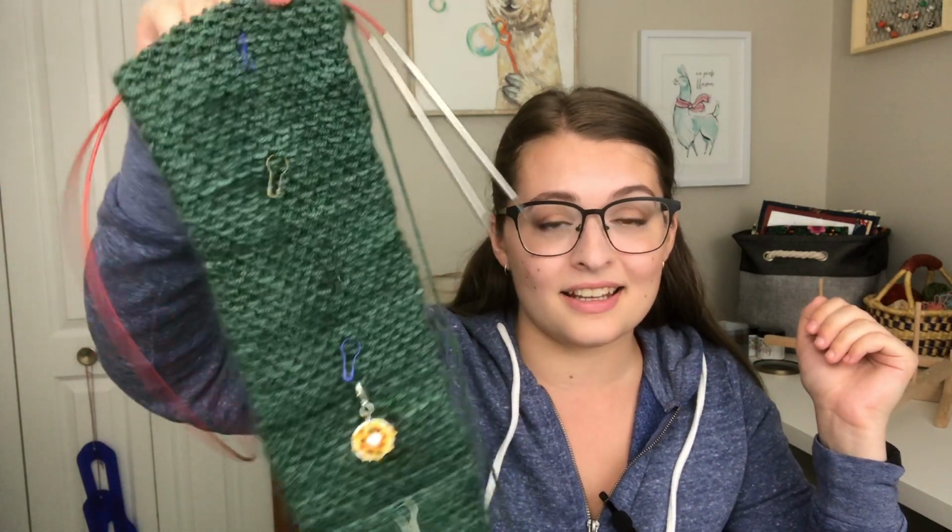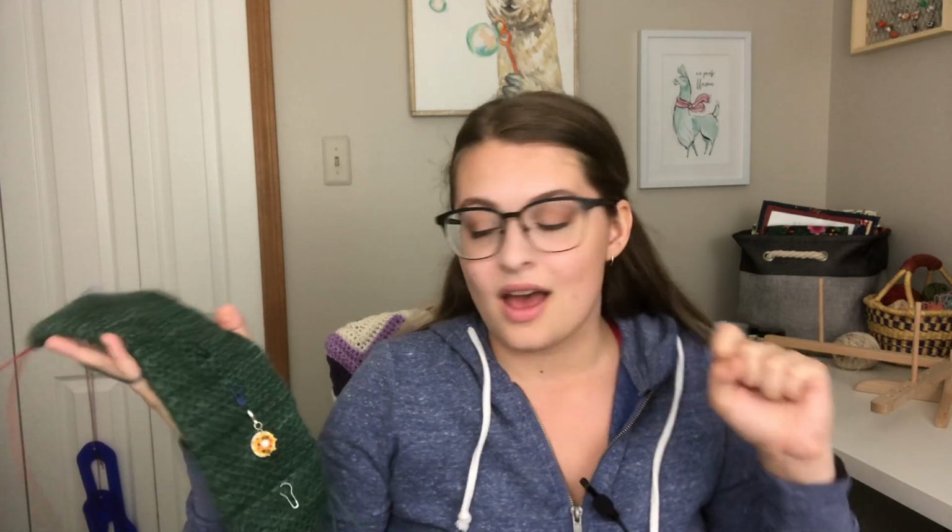This yarn is from Woolberry Fiber Co. It is their Berry Merino, I think? Berry Natural. It is 100% natural merino, and the colorway is My Favorite Sweater. It is so squishy. I wish you guys could feel it. It is like the squishiest thing ever.